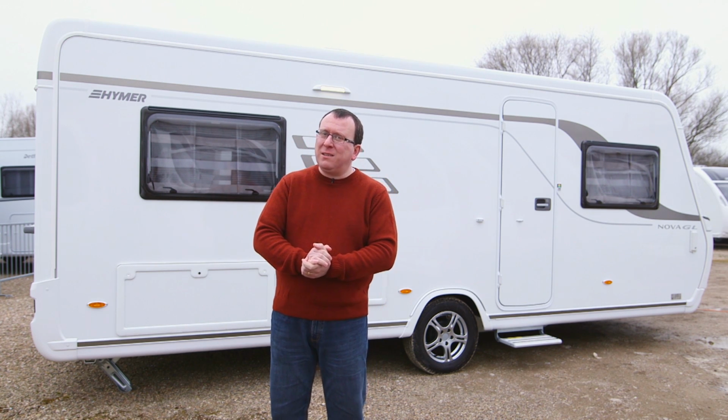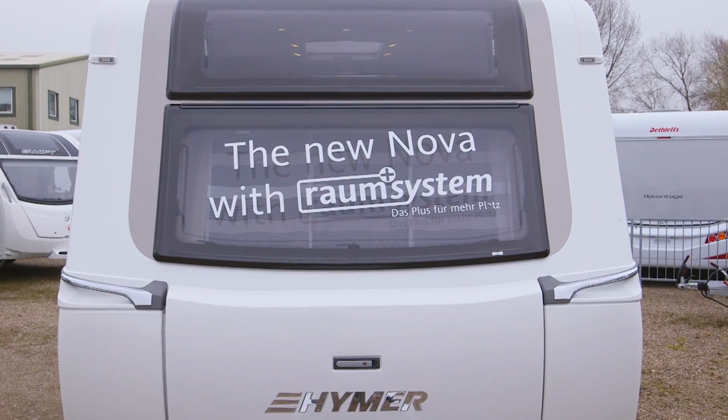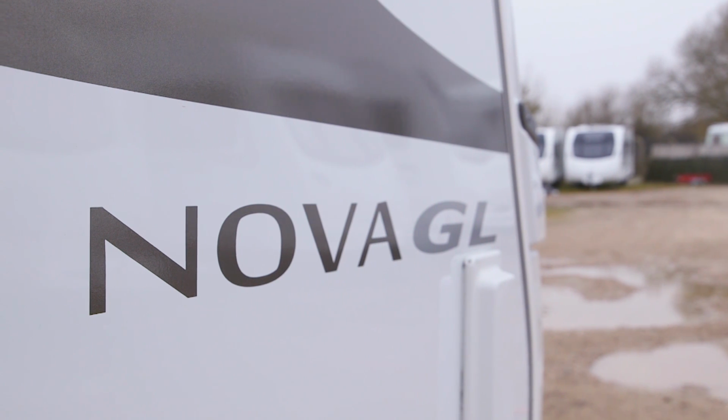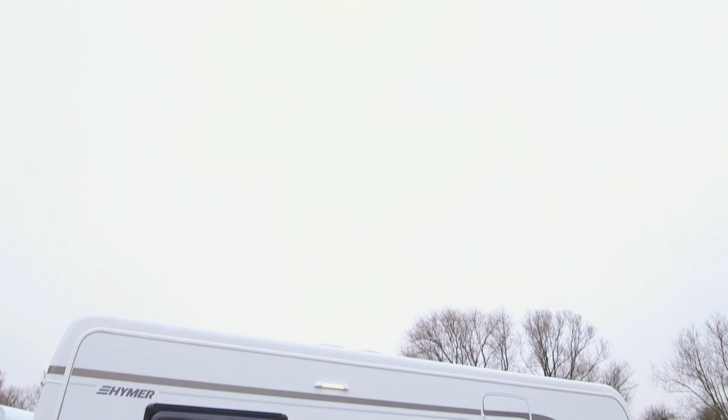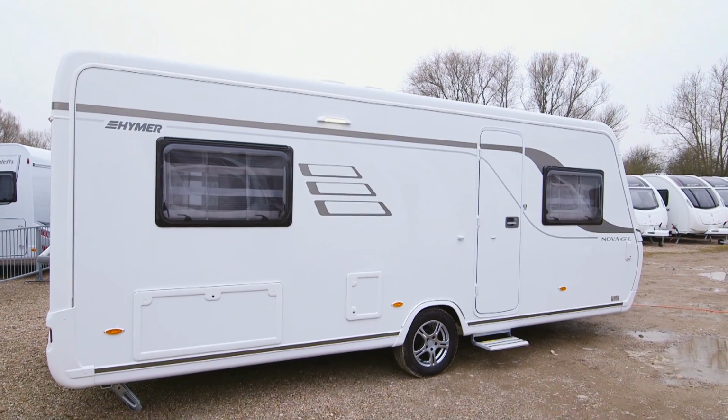And both of those things aren't going to go away. This is the latest of the breed. It's called the Nova GL 541, and it's the smallest caravan that Hymer currently offers here in the UK. Its twin single beds are certainly on trend at the moment, but it does without the usual accompanying full-width end washroom. It looks ideal for 4 people, but we're really keen to see how it stacks up as a family 4-berther here in the UK.